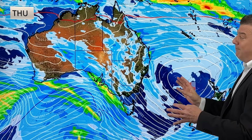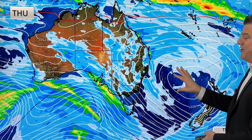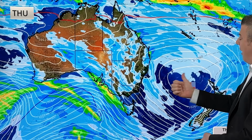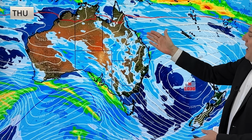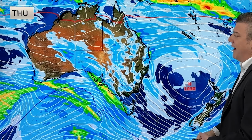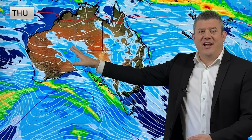By Thursday, 1 week from today, that's where things get a little more interesting. So the high pressure belt that's been dominating the southeastern corner, 1 week from now, it's moving in towards New Zealand. Behind it, we've got the easterly winds, they tilt a bit more northeasterly if you're in Queensland. There'll be a few heavier showers coming in once again around Sunshine Coast and around Brisbane. Showers and a few thunderstorms through the interior. These aren't huge downpours by the looks of it.